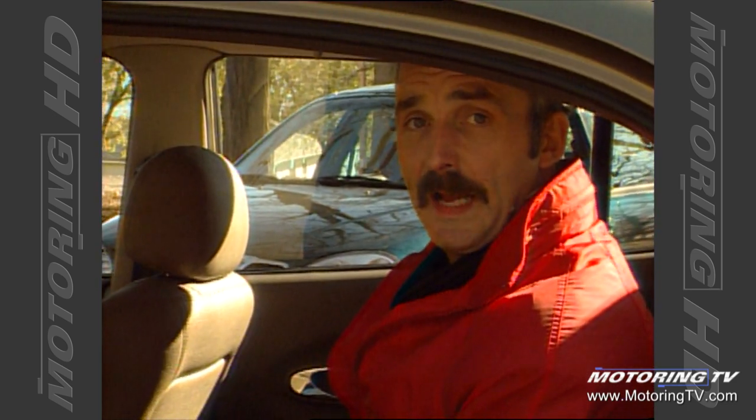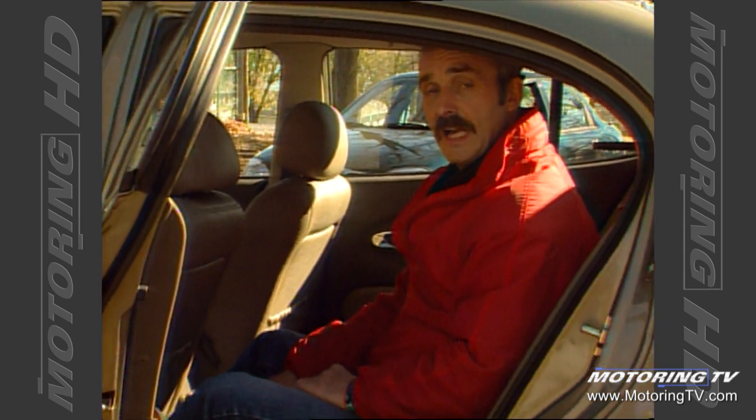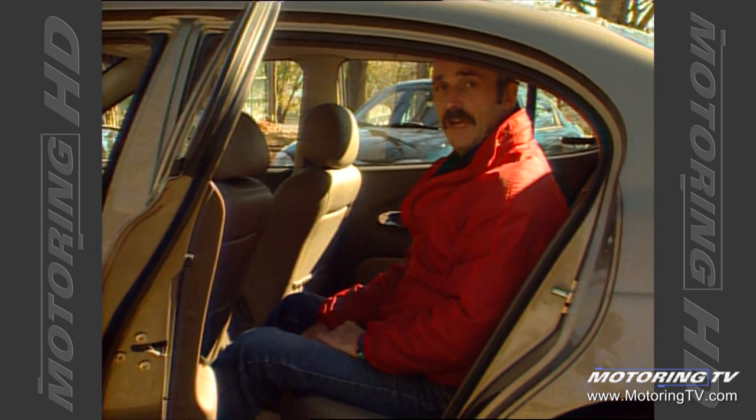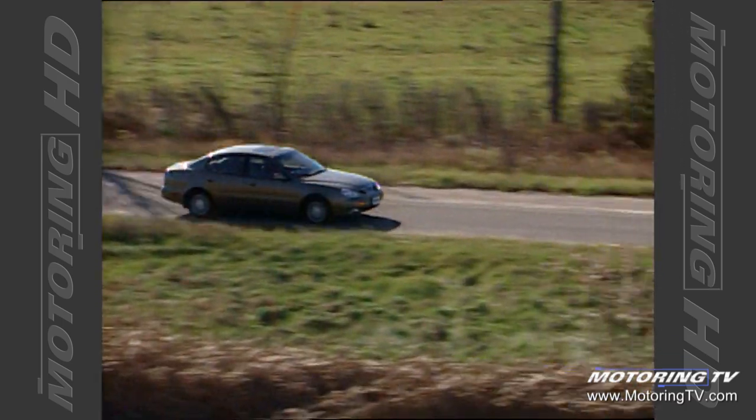Considering that this is a compact sedan, there's a lot of room back here. There's plenty of knee room, your feet actually fit underneath the chair, and six-footers have enough headroom. Elsewhere, the Leganza gets a decent-sized trunk, split-folding rear seats, and dual airbags.